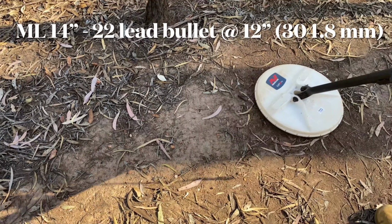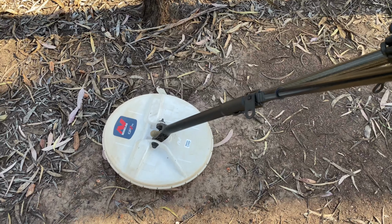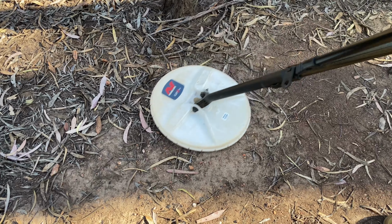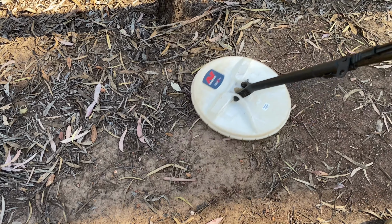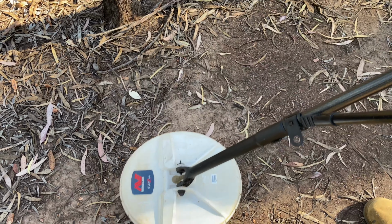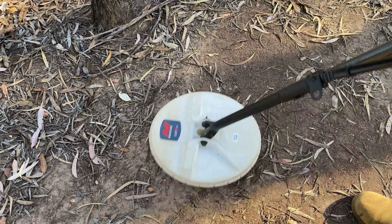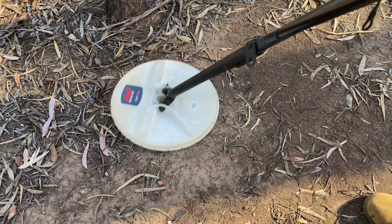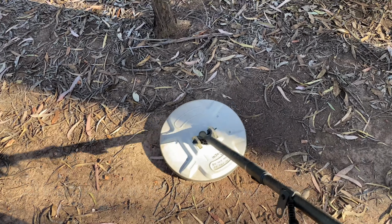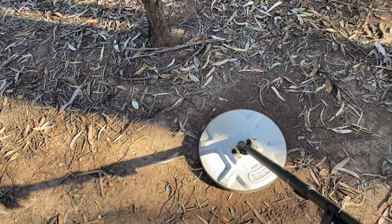14-inch nugget, 14-inch Minelab. Just hear that. Let's back this way a little bit. Just there, I think. Very hard to hear there, isn't it? I think you can just hear that.